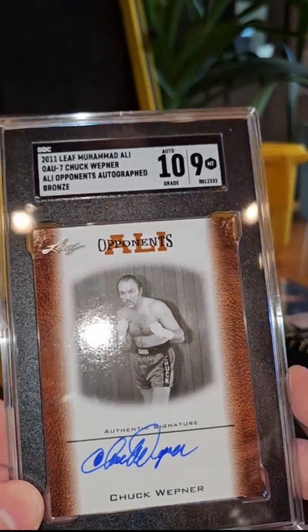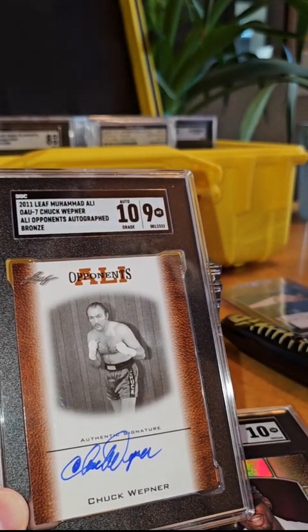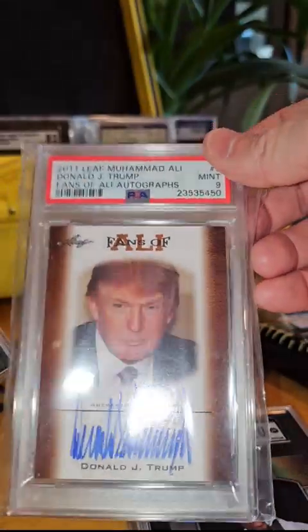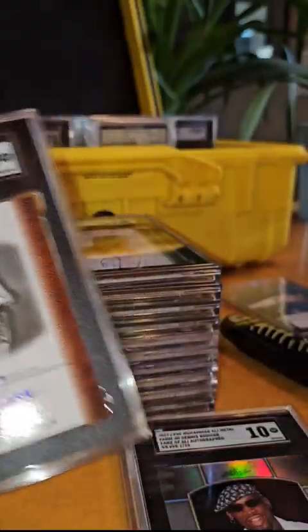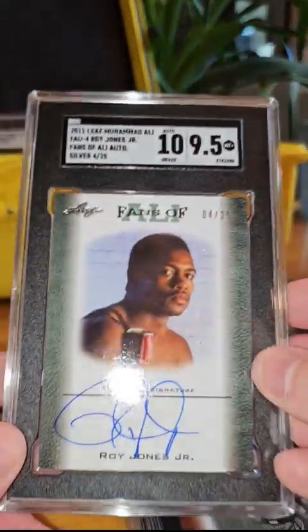And it's basically, I was trying to pull this. This is a freaking $20,000 card base. It's the 2011 non-metal version on-card auto of Trump. But yeah, I pulled this in the box we opened. Okay, we pulled a Roy Jones.